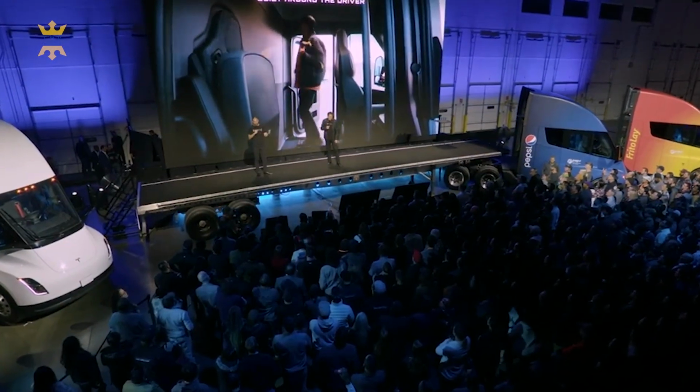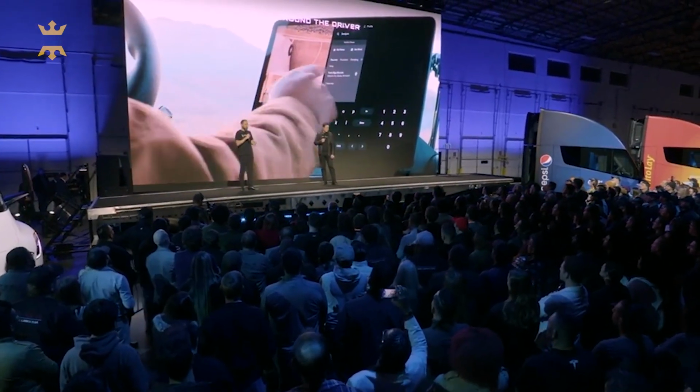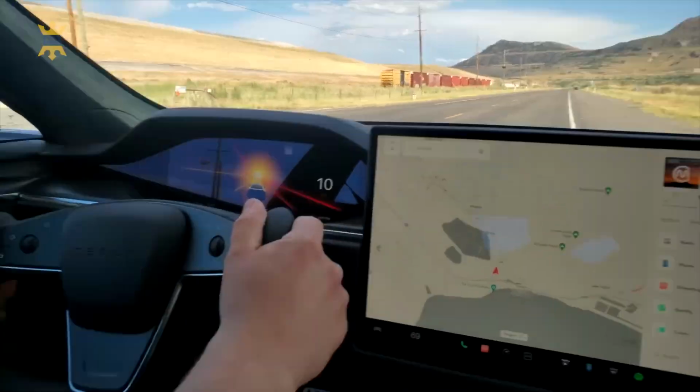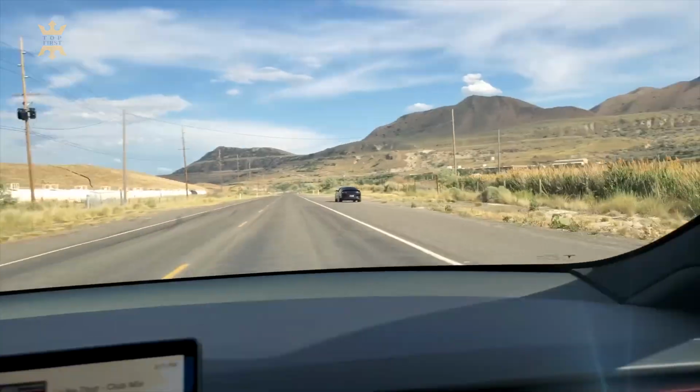The 9th mistake is don't drive aggressively. Tesla vehicles are designed for high performance, but that doesn't mean you should drive aggressively. Doing so can put unnecessary stress on the car's components, decrease the battery life, and even put you and your passengers at risk.